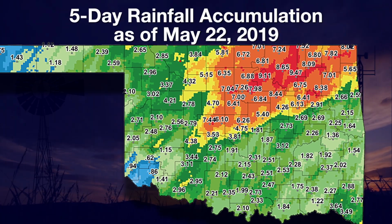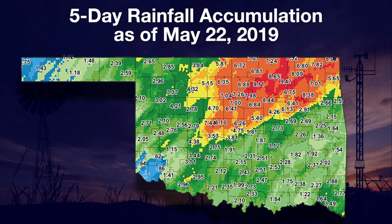Extremely unstable air this past week brought numerous severe weather threats. Multiple tornadoes, hail, and heavy rains blanketed the state, causing widespread flooding. The 5-day rainfall map from May 22nd shows incredible amounts in the northeast quadrant of the state. The orange areas are in the 6+ and the reds 8 and 9 inches of rain. Skedee would win the award that nobody wants with 9.47 inches. Closely behind is Pawnee receiving 9.11 inches.